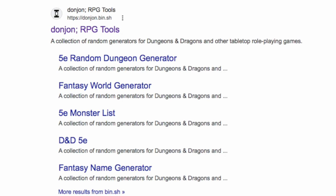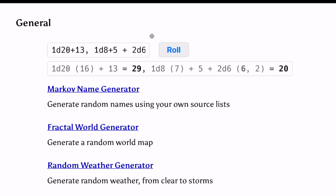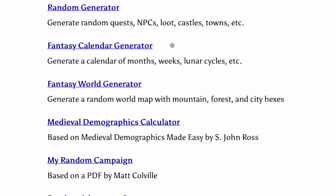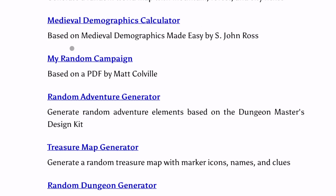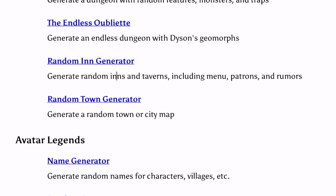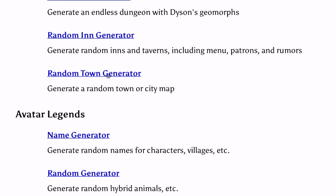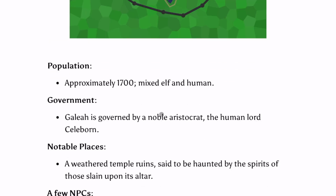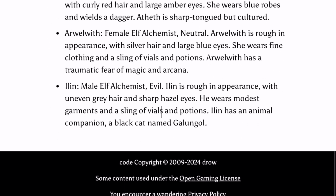Number 1, Donjon. I don't know how to pronounce it, but we're gonna say that's it. That is one of the best resources I've found, and also scouring Reddit to see what other people say, for getting random encounters, monsters, just making up random things for you. If you're a busy DM on the spot, it just makes up an encounter for you. And it's easy for campaign prep and it's completely free and on the internet.